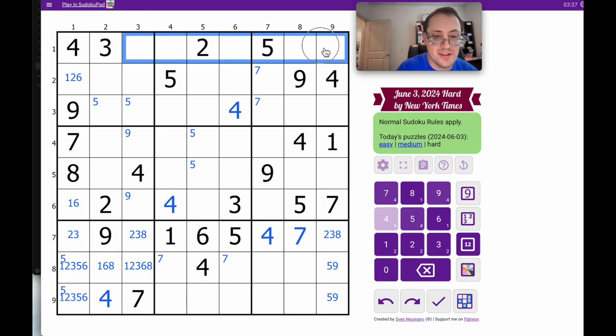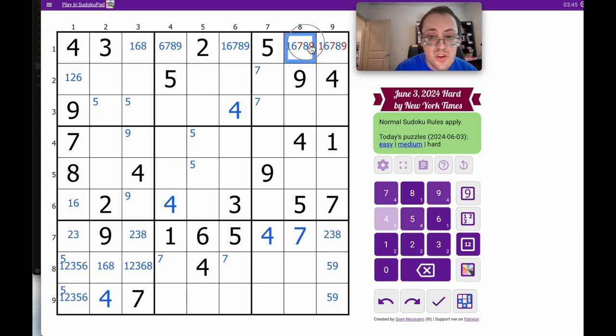Okay, row 1 has 2, 3, 4, 5. I need 1, 6, 7, 8, 9. Neither of those are 9. This isn't 7. That's not 7. That's not 1. Oh, look, 1, 6, 8. Okay, so this is down to 7, 9.